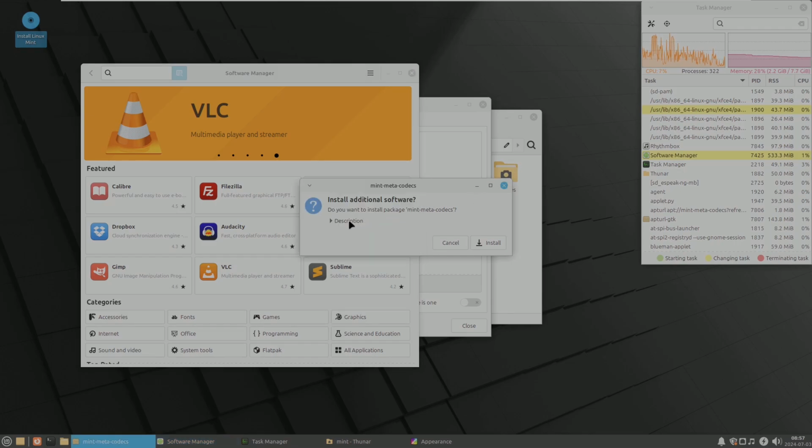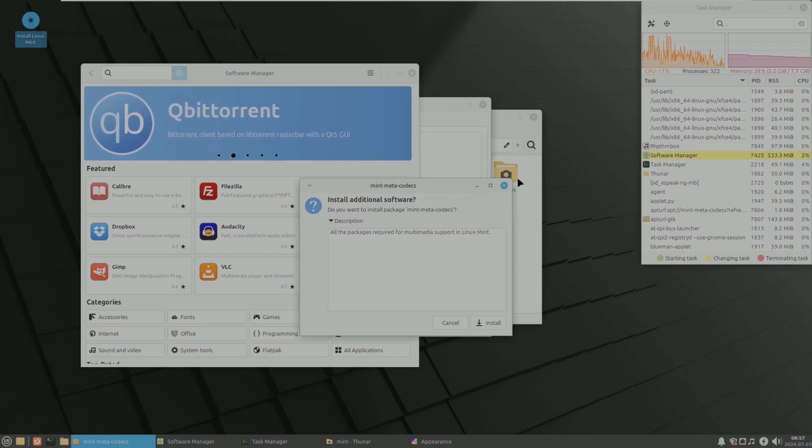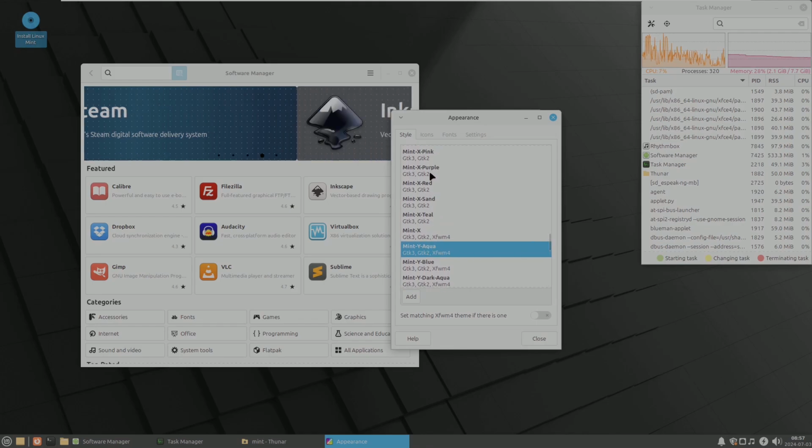If you know anything about that, or if you use that thing, do let me know in the comment section. So here are some of the applications here. You get all those themes here. There are pretty much a lot of changes here.